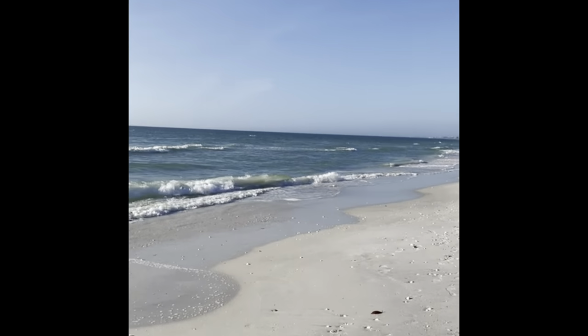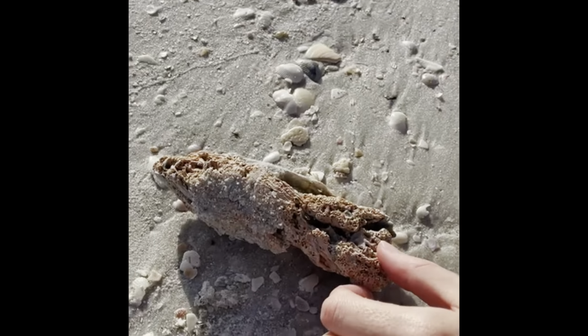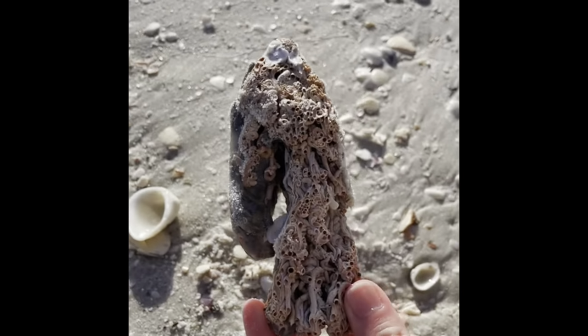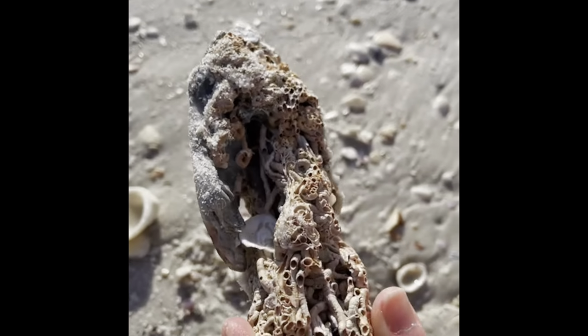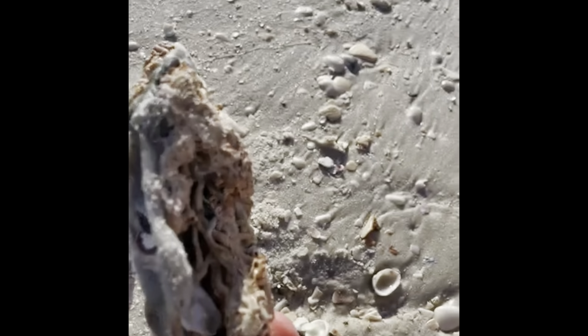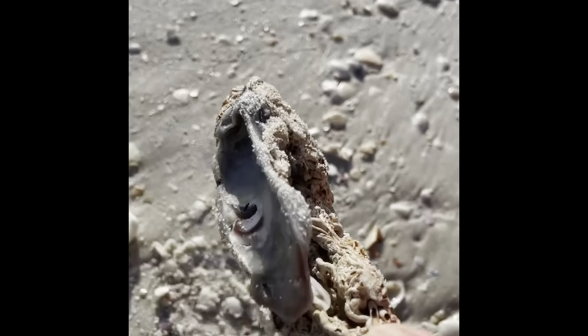Look like fingers. Oh, it is. I thought that was a sponge. And an oyster shell. Oh, wow. This is actually really cool. I've never seen one that big. Wow. Cool.